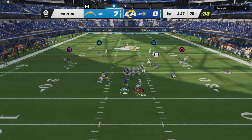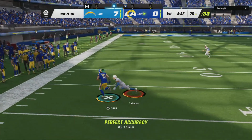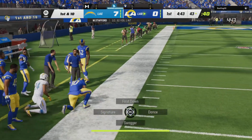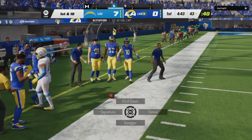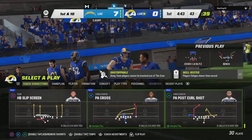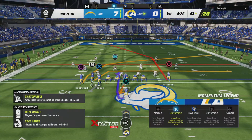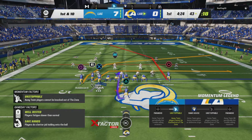Stafford here, coming off his pick 6. He'll get this complete to Cooper Kupp. And he gets this to the other side of midfield across the 45 before going out. That'll go as a pickup of 42 on the catch and run. So the big play gets him across midfield now for 1st and 10.